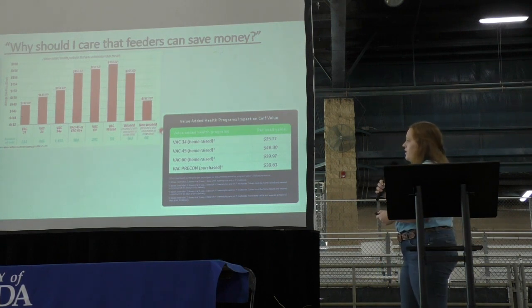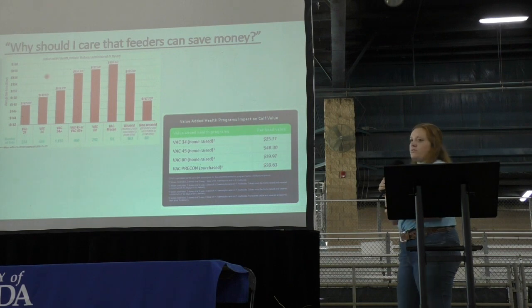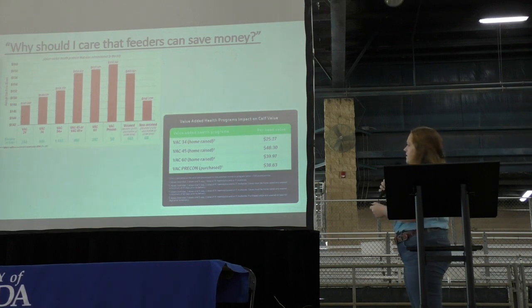So just for example, even non-weaned cattle, given just one vaccination, sold for like 148, and then you go up from there. The more you put in, or the more you're able to do, you get paid for your efforts. And this too, I want to highlight, the VAC 34. That is a vaccination protocol that Superior offers, but you don't have to wean.